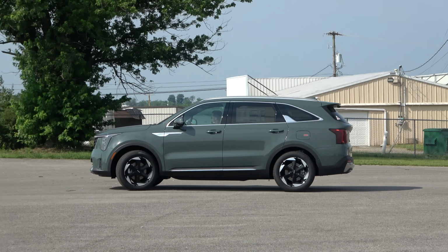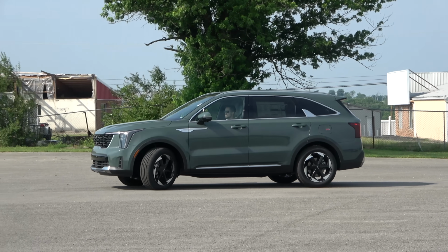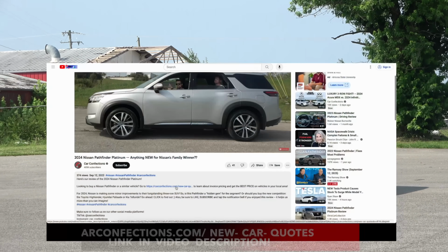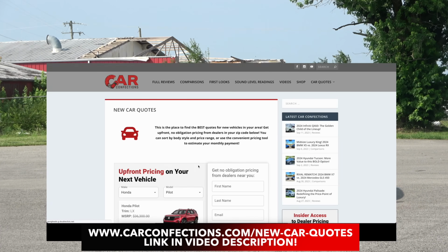As we've mentioned, these two are all about value, a quality that really shines even in the top trims we are comparing today.